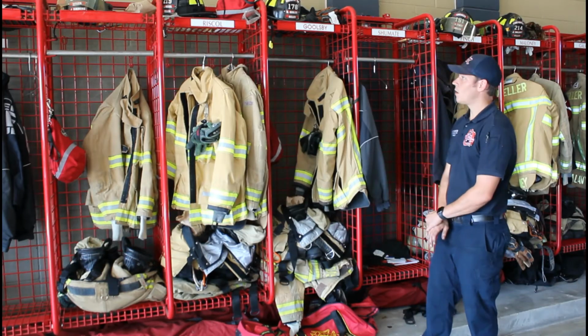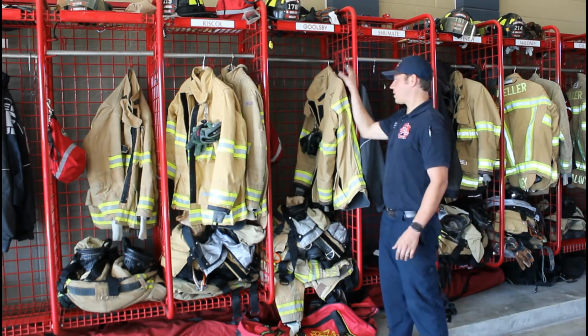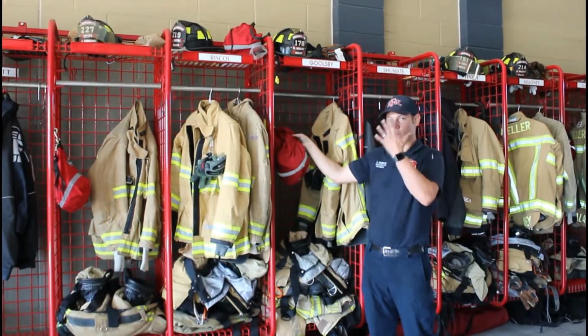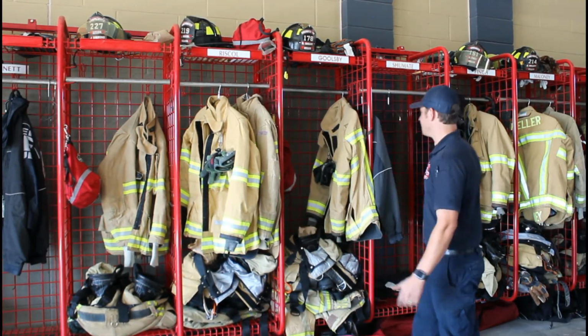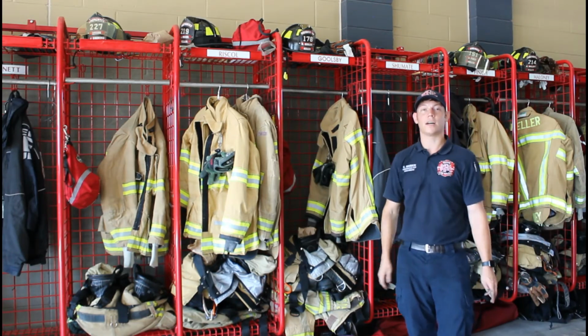Okay, here we are at our gear lockers. You can see we have helmet, coat. This is where we carry our SCBA mask, which is the mask we wear to breathe off the air tanks. Our pants preloaded into our bunker boots. You can see none of my stuff is here because I already have it on the truck.